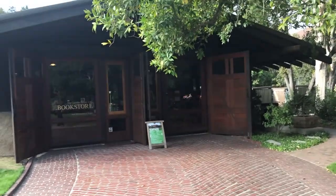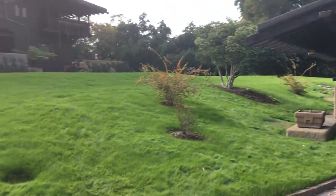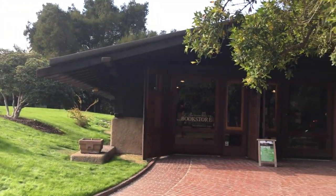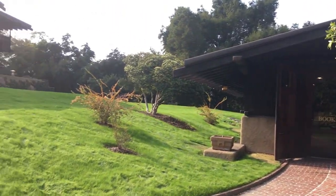Yeah, the garage was designed with the house, again, it's the same complex, so you can see that. Yeah, the same angle of the roof, the same overhangs, and exposed rafters.